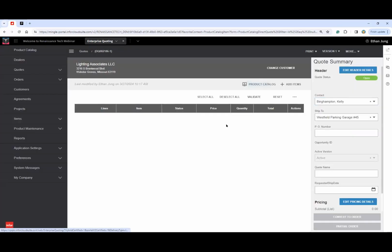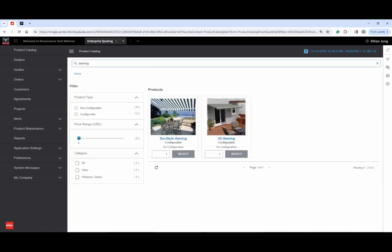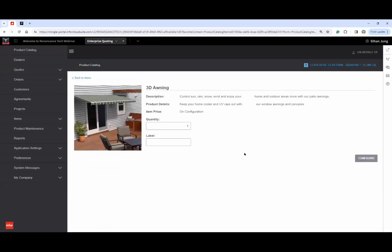From here, I can go to my product catalog, and my product catalog can be organized in many different ways. And this is our demo library. So this can really be organized however you'd like to. From here, I can either click on a non-configured item, such as this bolt, but let's go ahead and create a product. I'm going to create an awning to really show you how you can incorporate 3D images into your quoting process. I'm going to click on 3D awning as my selection of my product.